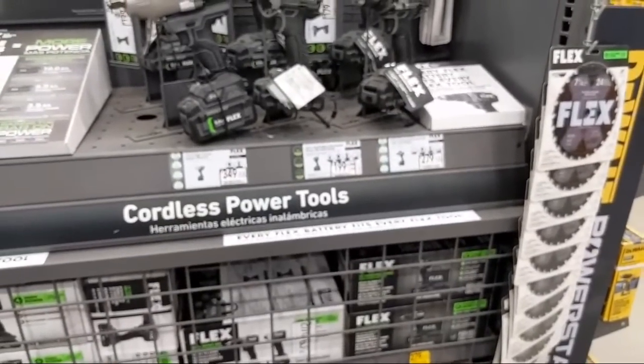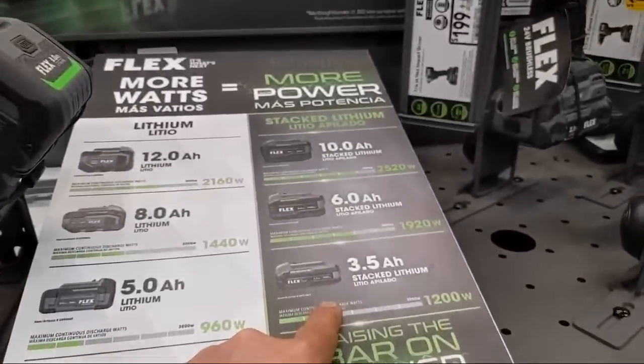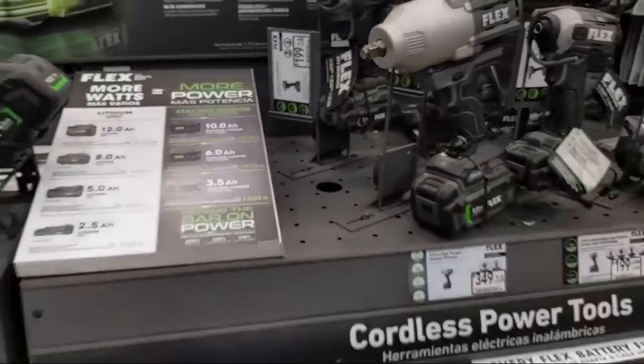Is the latest amp hour stack lithium Flex has a 10 amp? No, 3.5 amp. They have a 6 amp, 10 amp, 6 amp, 3.5 amp. Those are the ones there.